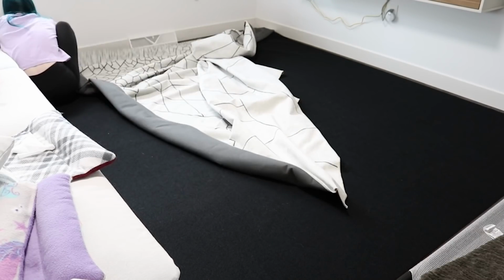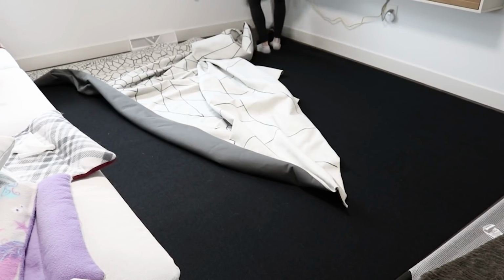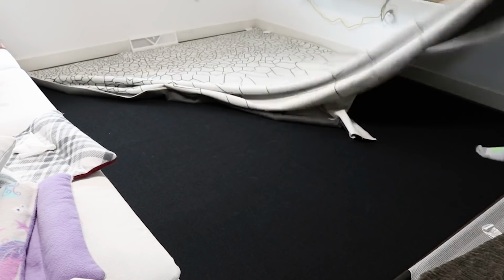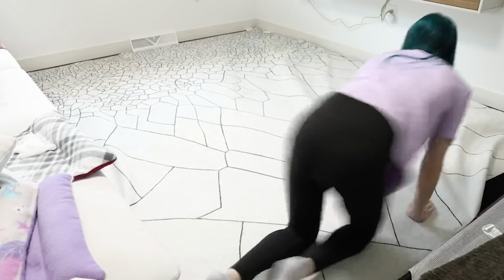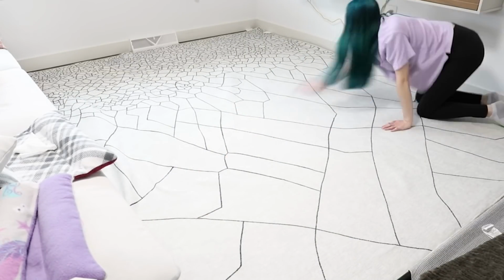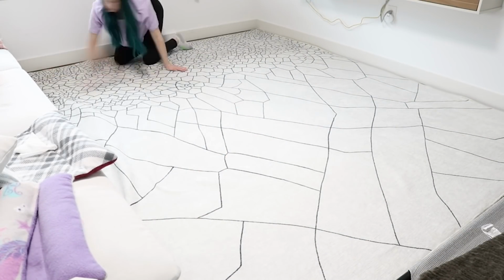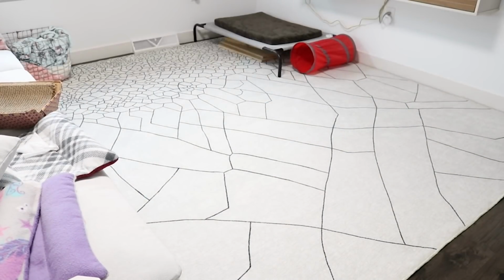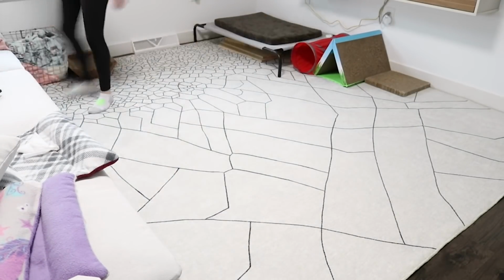I'm actually hoping to get a new rug this year. I got this one on Black Friday last year just because this one is white, and do not get a white rug with a dog. You will have footprints on it at all times. So I want to get a darker colored rug in the future, but for now this is what I have, and I just wash it once a week, and it always looks dirty, but that's okay. It looks good on camera at least.